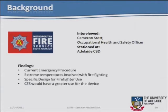He also made points about the device in that the extreme temperatures involved with firefighting need to be taken into account. So all firefighting equipment has to be tested to the ISO standard of about 250 degrees Celsius average temperatures and be able to last flashovers of 1300 degrees for a few seconds.